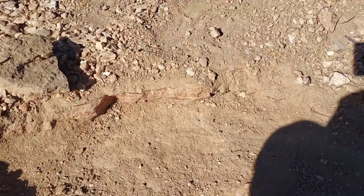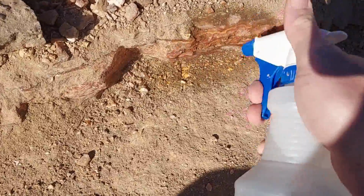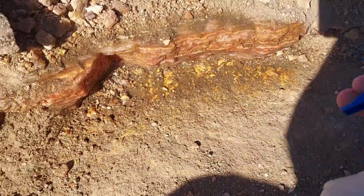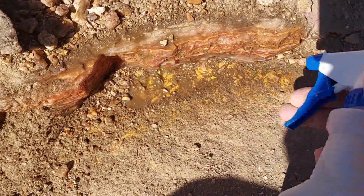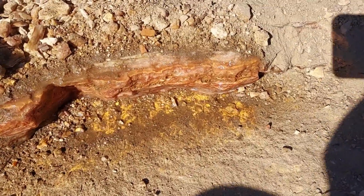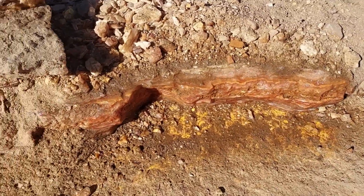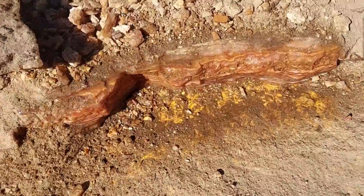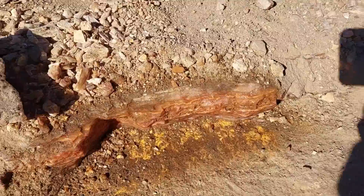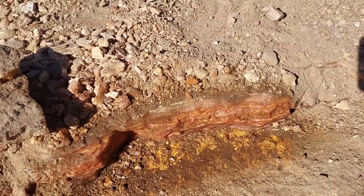Okay, here I'm down to some fresh stuff. There we are. I think it's in the sun good enough that you should be able to see it. These white layers seem to be what are the most desirable, so I'm going to see if I can break a piece or two out of there.